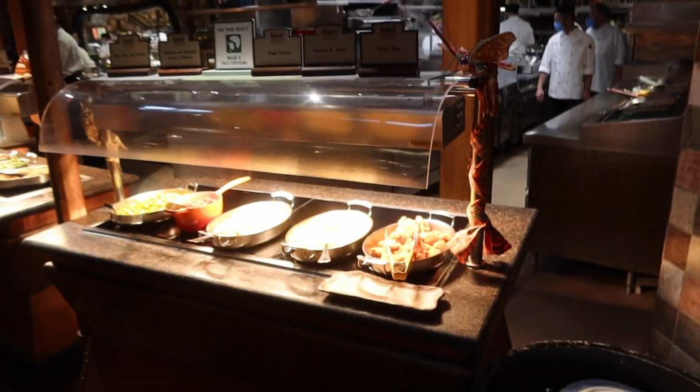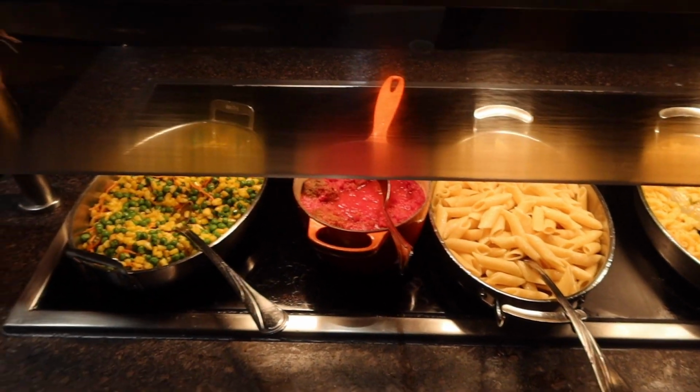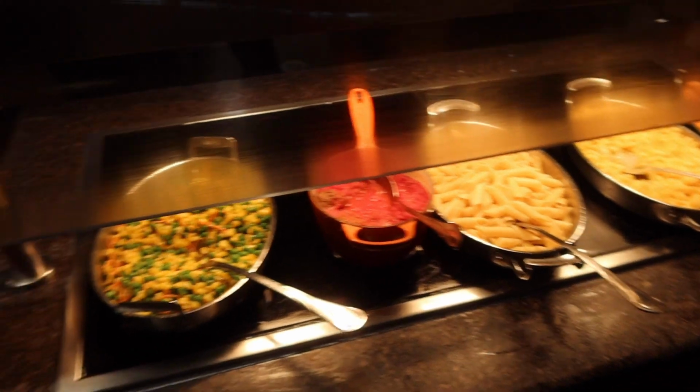And I'm aware this meal isn't for everyone. So if there's some picky eaters here, you definitely have some chicken bites, so like chicken nuggets, mac and cheese, some penne pasta, some marinara and meatballs, and some corn, peas, and carrots. So if you want some of that, I'm gonna get a little bit of that, kind of review that too, because I feel like it needs to be reviewed in this whole review.